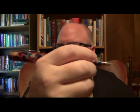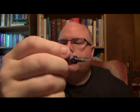I would never use it posted, but I don't really see the need because it is sufficient length to still fit comfortably in the hand, still give you a little bit sticking out to be able to rest without it being uncomfortable in the rest of your hand. But even posted, it's not too bad. I could deal with it. When I just don't have a place to set the cap, that's probably what I would do. But sitting at my desk, I would probably leave it unposted.